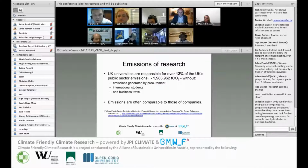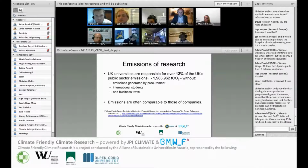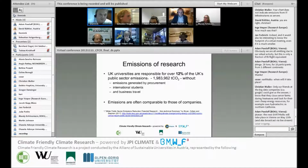But this had not been done completely. They couldn't look at the emissions generated by procurement. So, for example, if a university buys paper or new cars, this was not included in this calculation. They didn't include the international students, their travel emissions, and also the business travel. So a majority was not taken into account in this study. I would assume that 20% could be added to this almost 2 million tons of CO2.